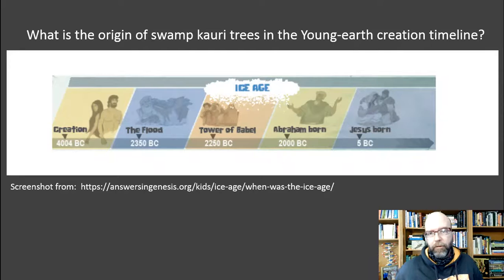Now, before I show you some of the results of that dendrochronology and what we can learn from these trees, I want to mention that this particular tree presents a particular challenge to a group of individuals called young earth creationists who compress the history of Earth into approximately 6,000 years total. I took this snapshot of a very generalized timeline to show you what the young Earth chronology is of the Earth. You have the creation 4004 BC or somewhere around there, so about 6,000 years ago.